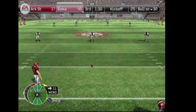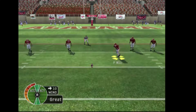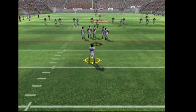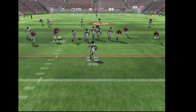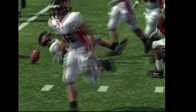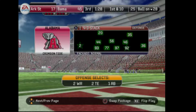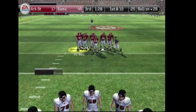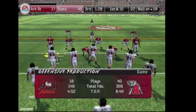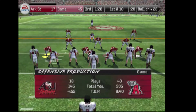Alabama ready to kick this one off. Number 34 and number 19 back ready to return. And this one's a short kick. Number 34 fields it at the 11. You guys remember what this offense did the last time they had the ball? They had the ball before? Exactly. They went three and out so fast they had to ask for a slow-mo replay to recap that.